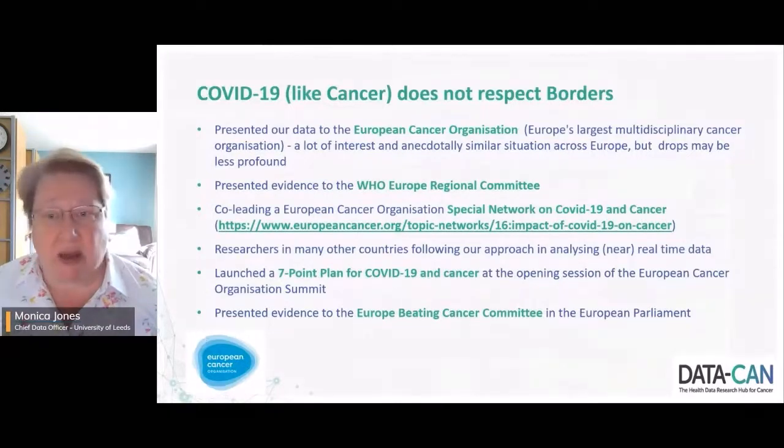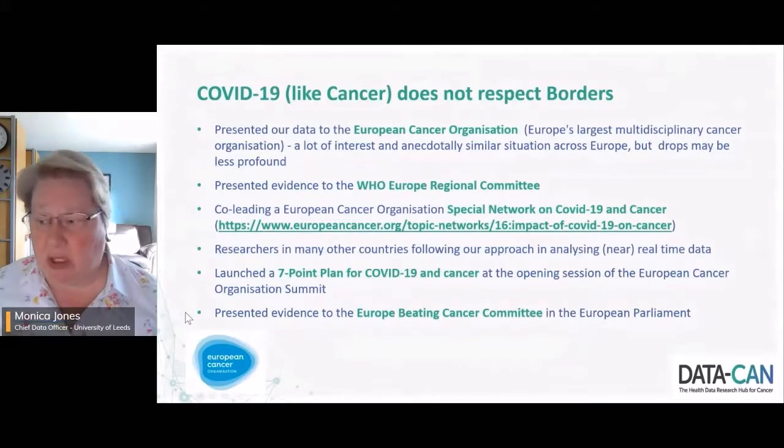Many countries are following our approach in terms of real-time data. There's also a COVID-19 and cancer report that was launched at the opening session of the European Cancer Organization Summit and presented as evidence to the Europe's Beating Cancer Committee, so that we can share our learning and use the real-time data we've been collecting to affect change and start to mitigate some of those measures of impact that I referred to on the previous slide.